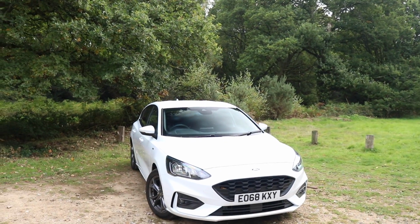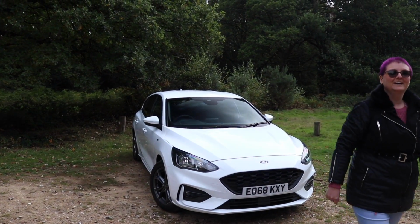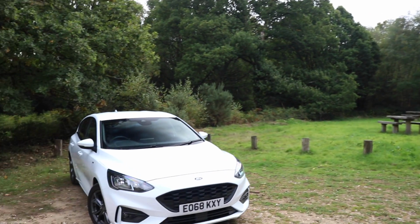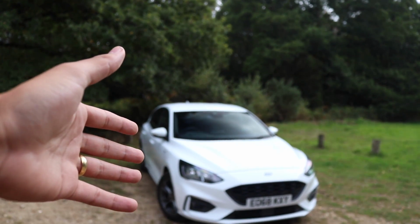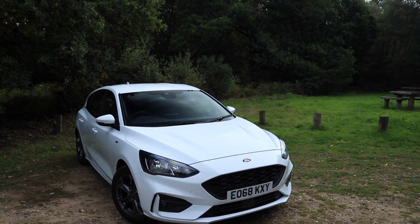So, as always, let's start off with the exterior styling. Just de-leafing him. Him, okay. Have you given him a name? Yeah. Frosty. Oh, because basically this colour is Olaf, because he's frozen white. This colour is called frozen white. Anyway, let's get cracking.